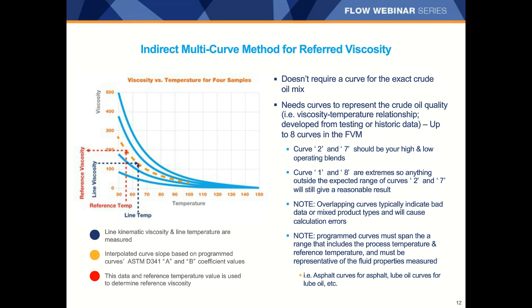Then if you look at the graph, the blue, orange, and red dotted lines on the chart explain how the calculations are performed in the transmitter. So the meter measures the line temperature and the line viscosity and places it on a curve, and then interpolates in between the 2 curves so that it will calculate the reference viscosity from the reference temperature on that curve. The reference viscosity can then be used to manually adjust blends or as part of an APC for the crude tower or as data input into planning and scheduling programs.